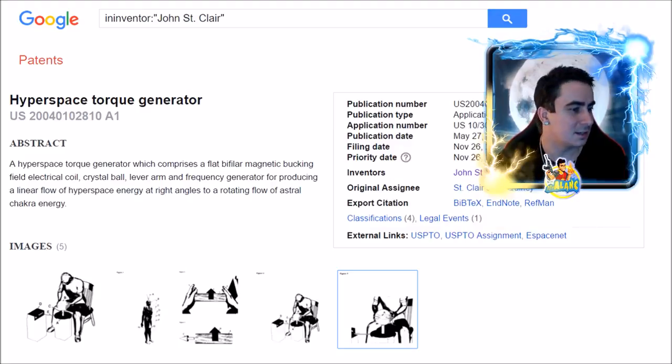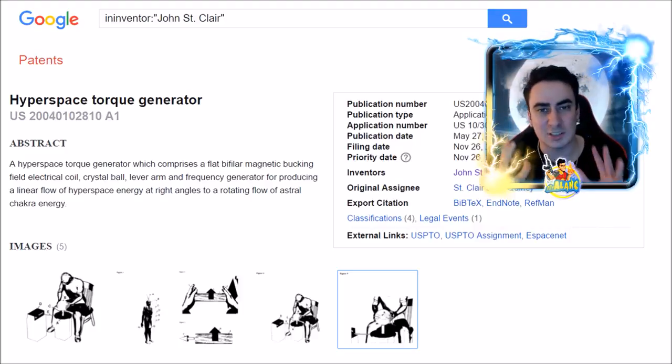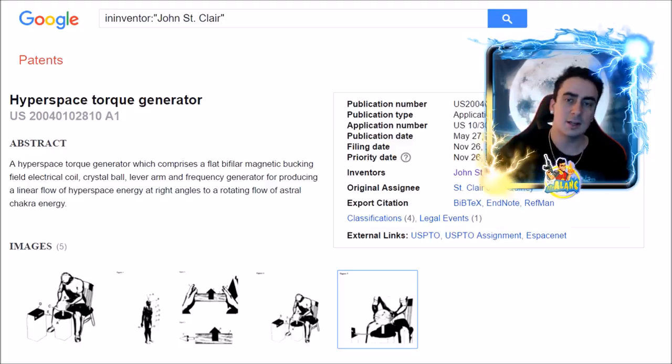crystal ball, what? And lever arm and frequency generator for producing a linear flow of hyperspace energy at right angles to a rotating flow of astral chakra energy. And there's all these diagrams. See these pictures below? You guys need to go explore this. You can click every picture. It's going to show how things work. And you can blow them up full screen.